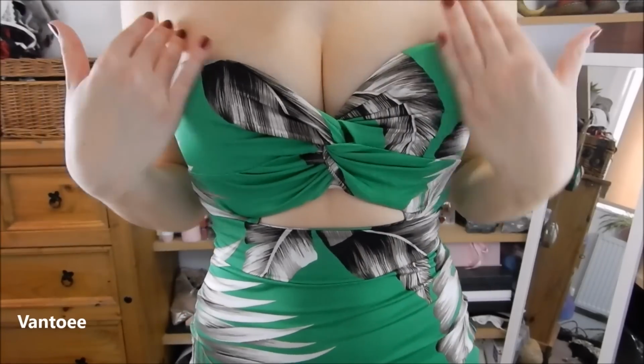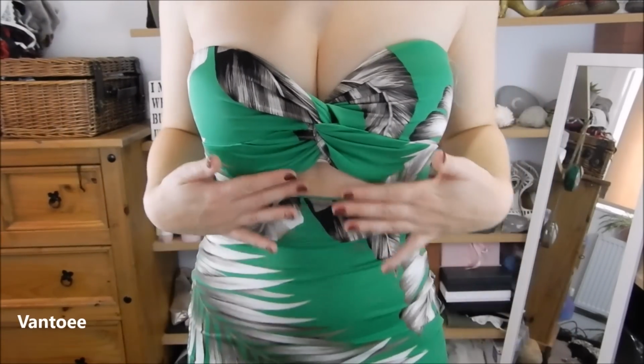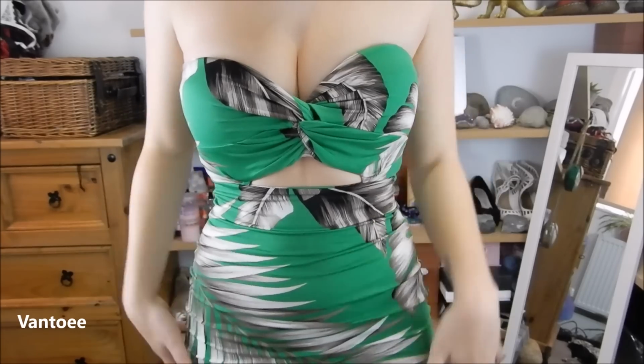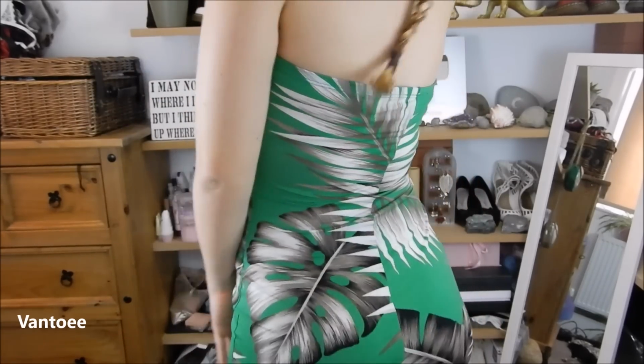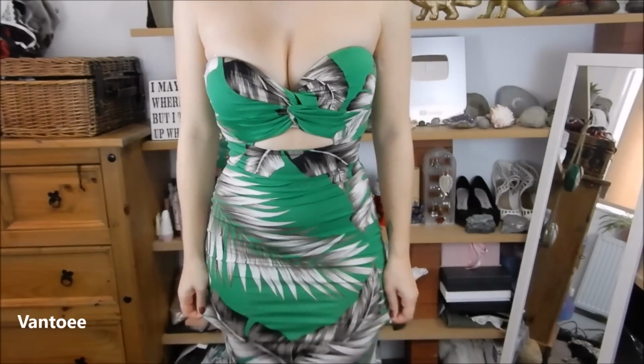This is how it fits, and I absolutely love the sweetheart neckline and how it knots into the middle. I also really love this gap here. It makes it look like a two-piece from the front, in my opinion. But then the back of it is an all-in-one dress, so really love that. And I love the print of it.